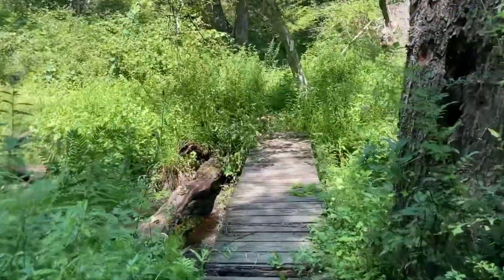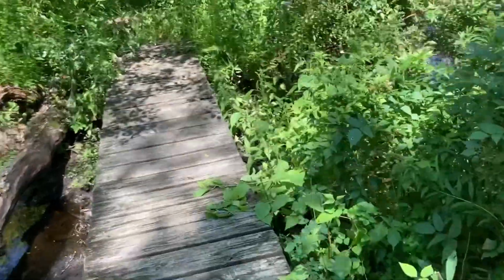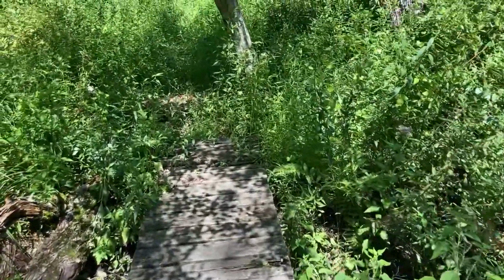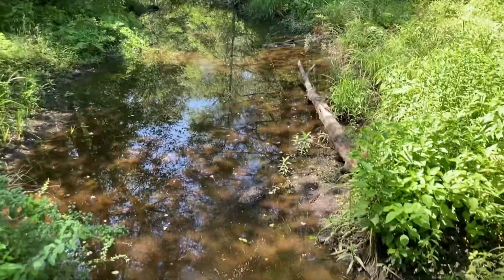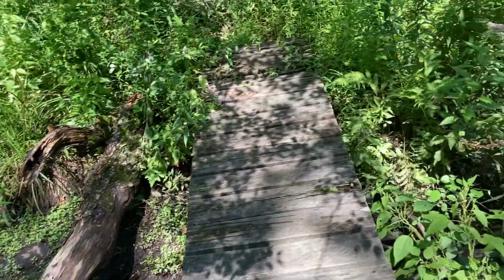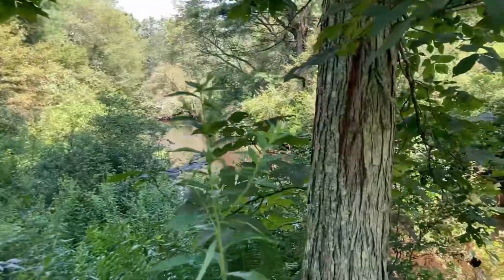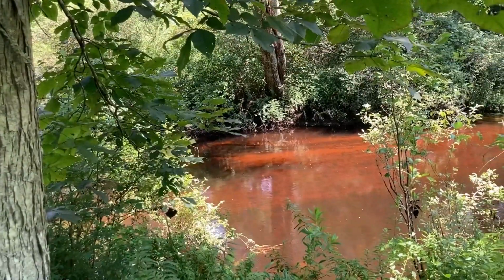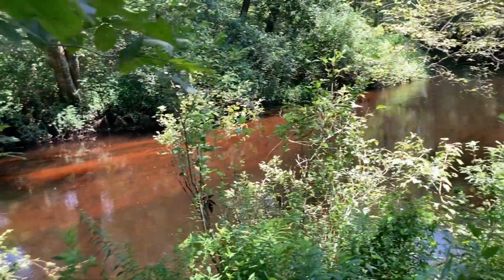All right, I detoured back up and it sent me to this little bridge, which doesn't look too safe. There's a lot of cracks and missing boards. I'm gonna step carefully. Well, this explains all the bugs. It's like a little mosquito breeding ground. Okay, check out the magnitude of this rust-colored riverbed. So cool.